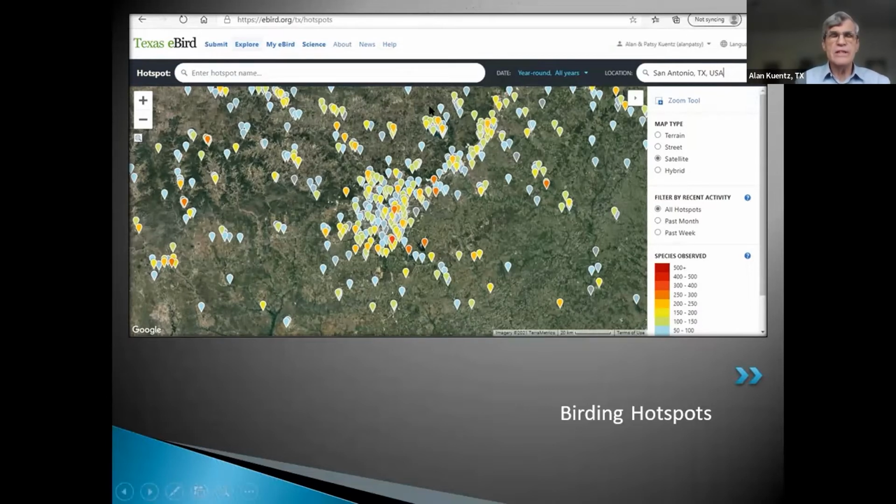This is a screen capture of the birding hotspots in San Antonio. The Mitchell Lake is shown in red, indicating more than 300 species. There's several good spots here, as you know, with sightings of more than 250 species. And on the website, you can zoom into each of these to get more accurate location information.